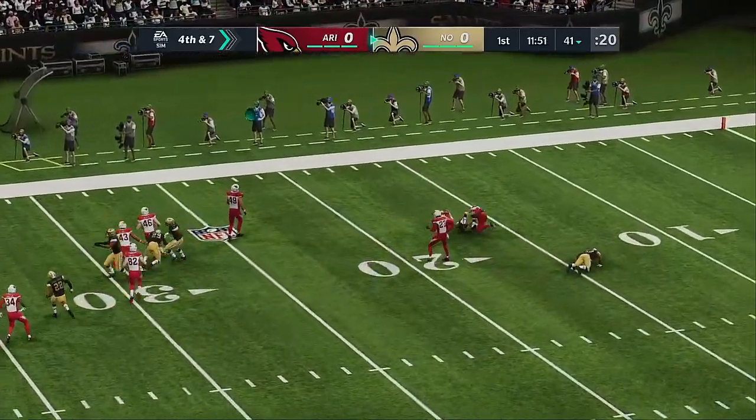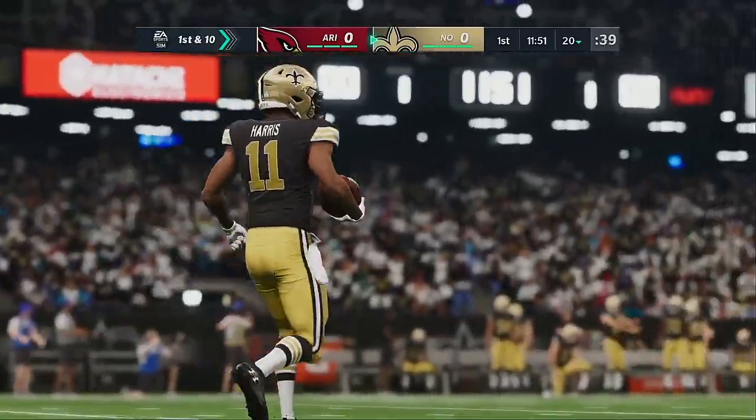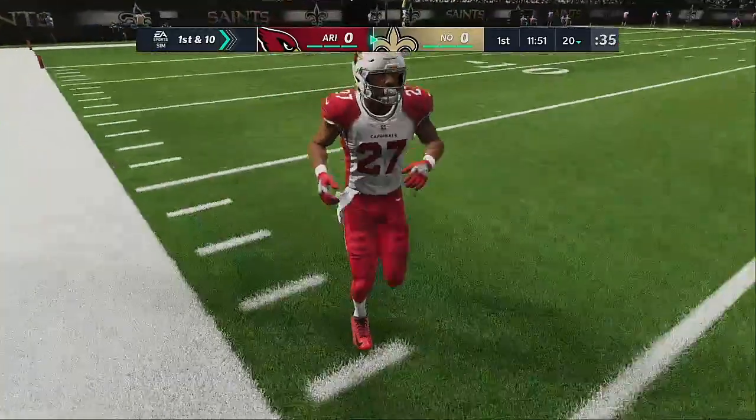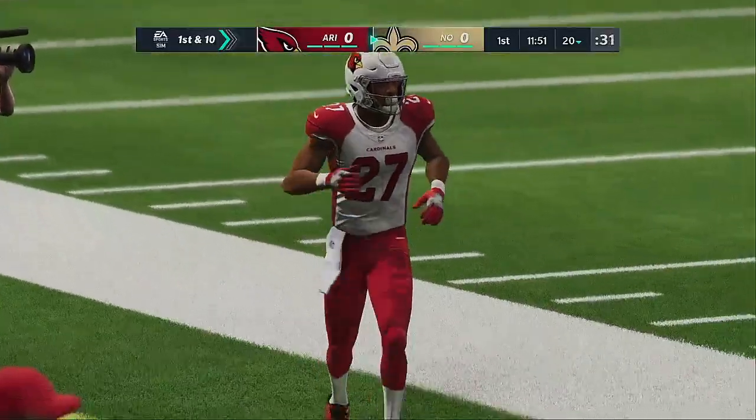On the return, Harris. So possession goes over here on the punt. And the Saints will take over with a 1st down and 10. New Orleans Saints, they get ready to set up shop for their 2nd drive.